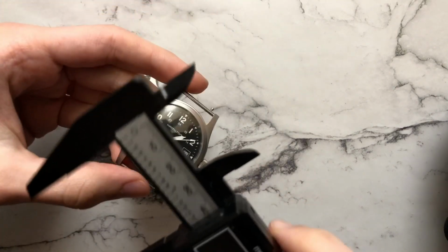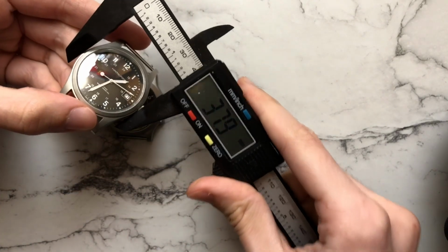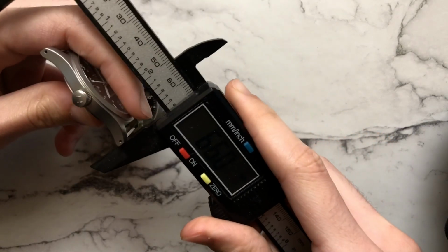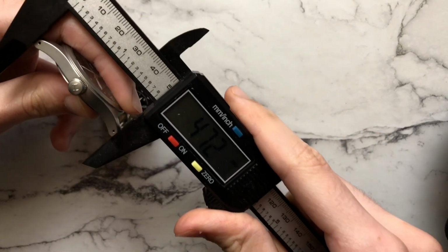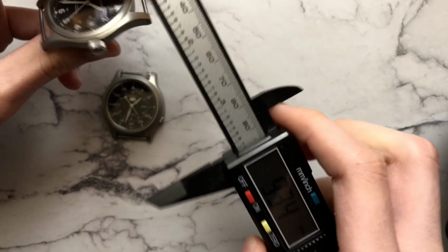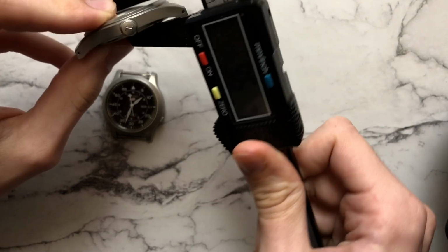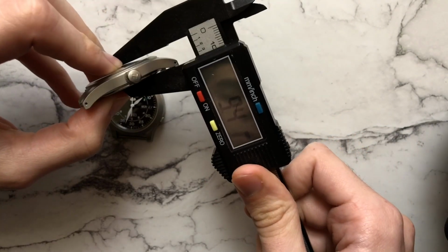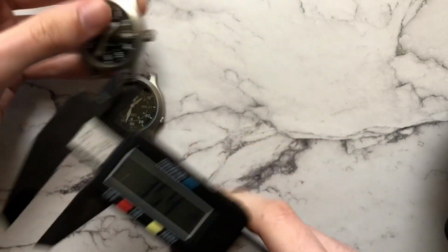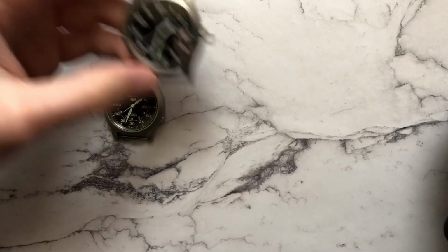So for the Hamilton, we're going to have a width of about 38 millimeters, so slightly larger, a lug to lug of 47, so again slightly larger, and a thickness of about 9.5, so thinner than the Seikos, and a lug width of 20.